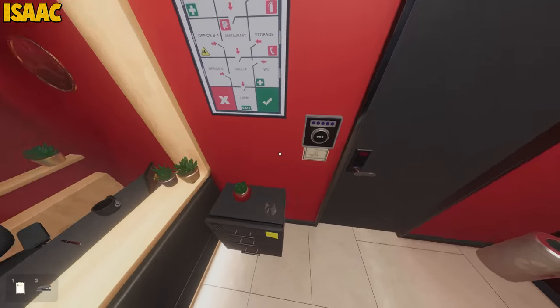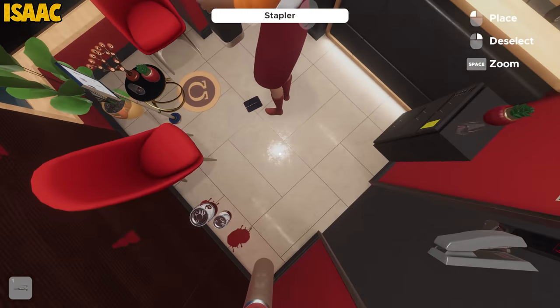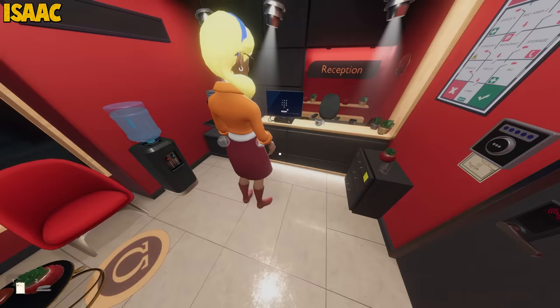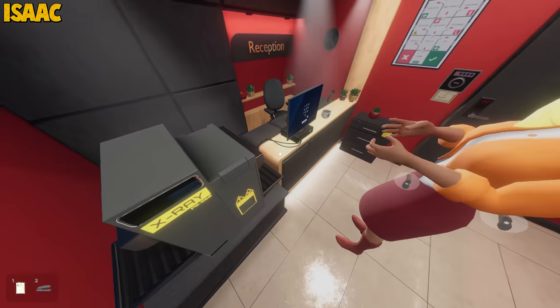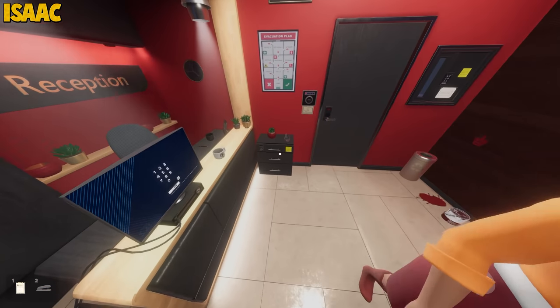Let me have a look. So this will be the right boot, and that's an 8. So it will be 9-8 will be left and right. My pink favorite beauty, though. So 30, and then another number, then 9-8. My pink favorite. Pink favorite beauty.